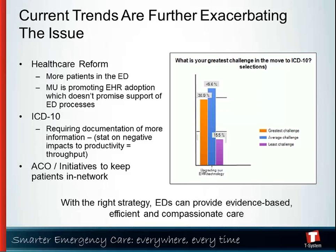And then, of course, accountable care organizations have a focus of keeping patients in the network, which increases our discharge processing time so that we make sure that we're getting the right patient to the right setting. But if we have the right strategies, we can provide evidence-based, efficient, and compassionate care. So that's what we're here to talk about today.